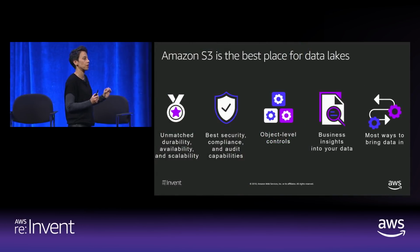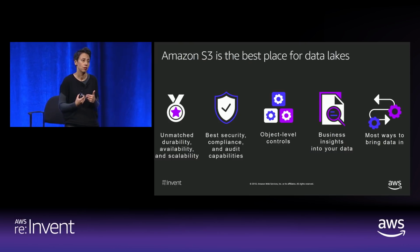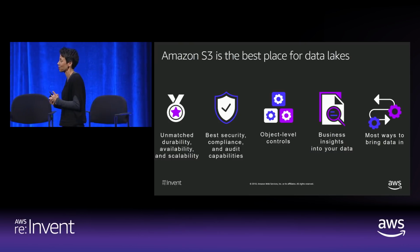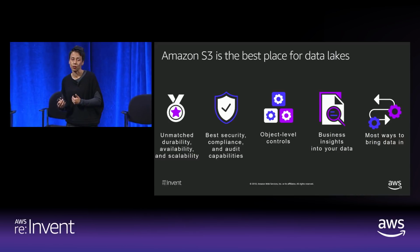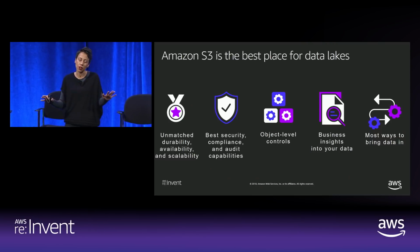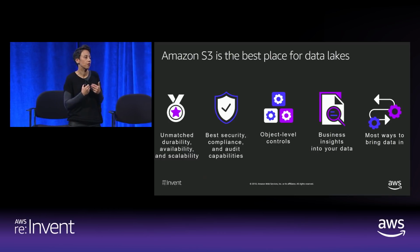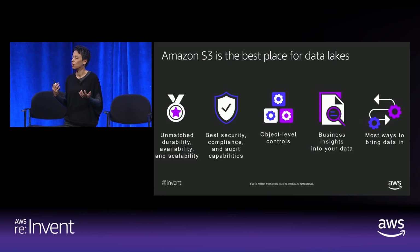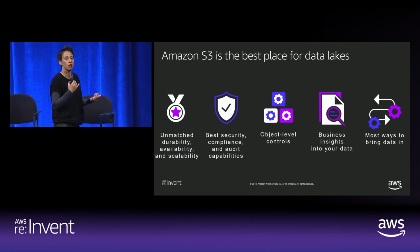S3 is the best place for data lakes. We have over 10,000 data lakes on S3, and that is conservative. There are way more than 10,000 on S3. Why? People put their data in S3 for data lakes because we have the best performance, the best durability. All the fundamentals are rock solid, but we also have an incredible variety of different services that you can use with the data lake in order to make that more useful.